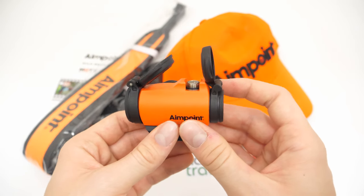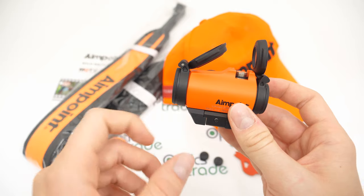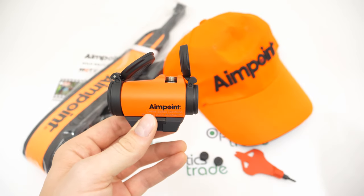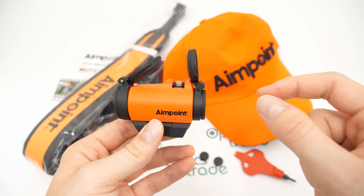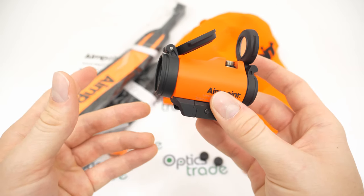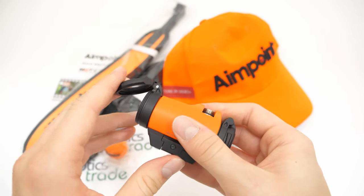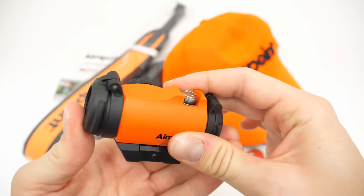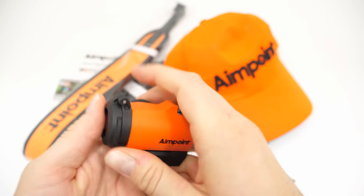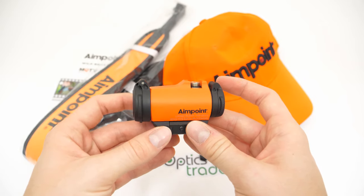It actually allows the beam of light that is generated by the LED inside the device to be reflected into the user's eye in front of the device, regardless of its position in front of the device. There is only one available dot size with this limited edition Cerakote version. This is the 2 MOA version, which provides 6 centimeters of coverage at 100 meters or 3 centimeters at 50 meters.